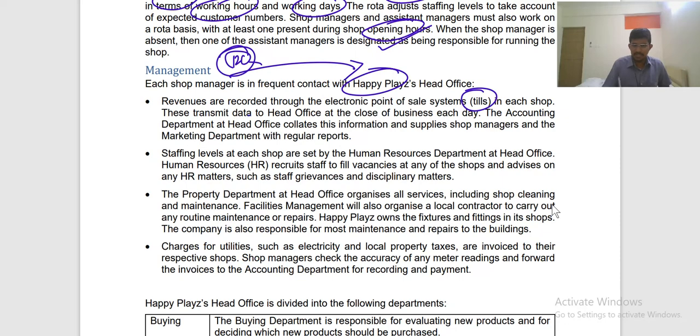These transmit data to head office to close business each day. The accounting department and head office collates this information and supplies shop managers and marketing departments with regular reports. Now, one thing I have to be very specific about in this case is business intelligence. So I'll write down here, business intelligence.